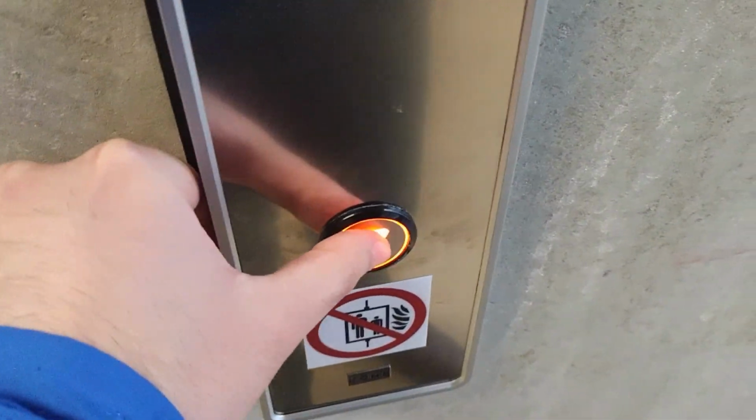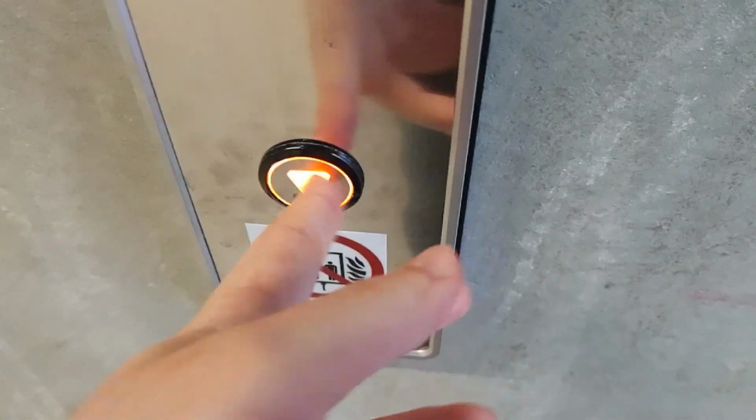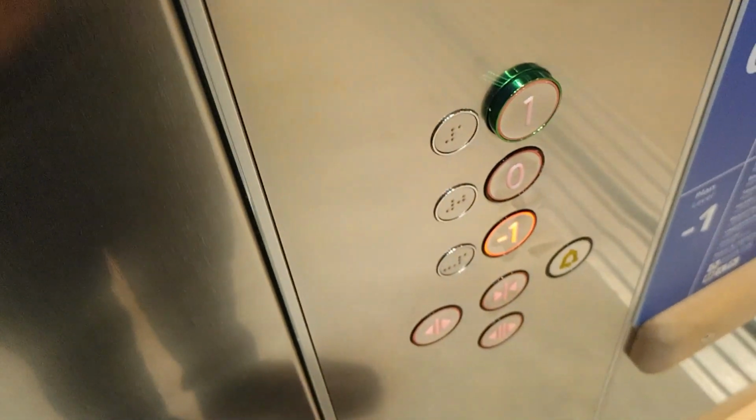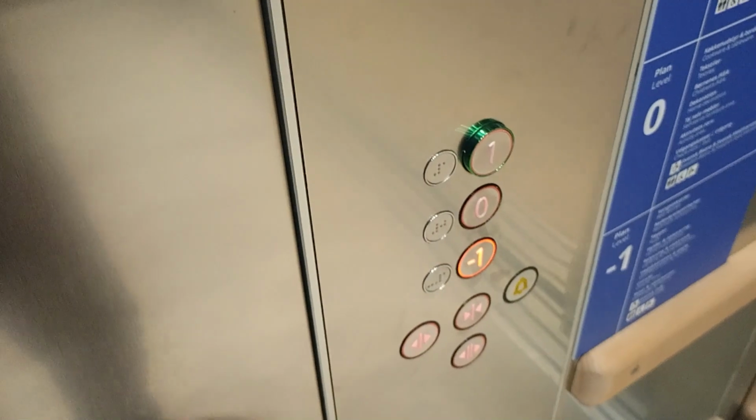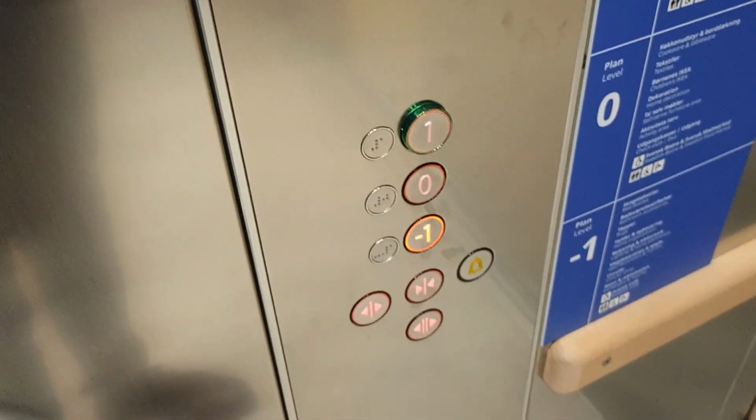This is the lifts at IKEA in Copenhagen. Look at the size of this. We've got a cone. Door close button does work, I like that. Capacity 53 persons, 4,000 kilos. Year made 2022. This is a big, massive lift. Look at the size of it.